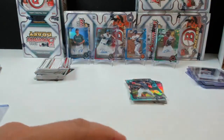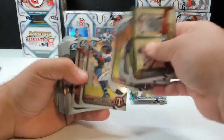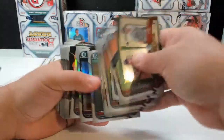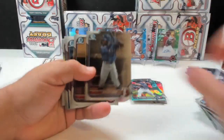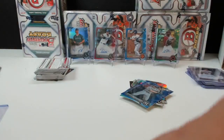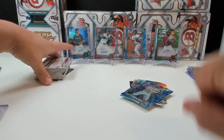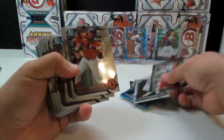Next pile. We got a blue refractor coming up, and it's Anthony Hall for the Yankees, numbered to 150. First Bowman Chrome for the Yankees. Good old Anthony Hall. I was hoping we'd get Spencer Jones in this draft product. He's a guy I want to potentially collect. The Yankees are trying to get their next Aaron Judge. Big, tall guy. Outfielder. I believe he's a lefty, though.